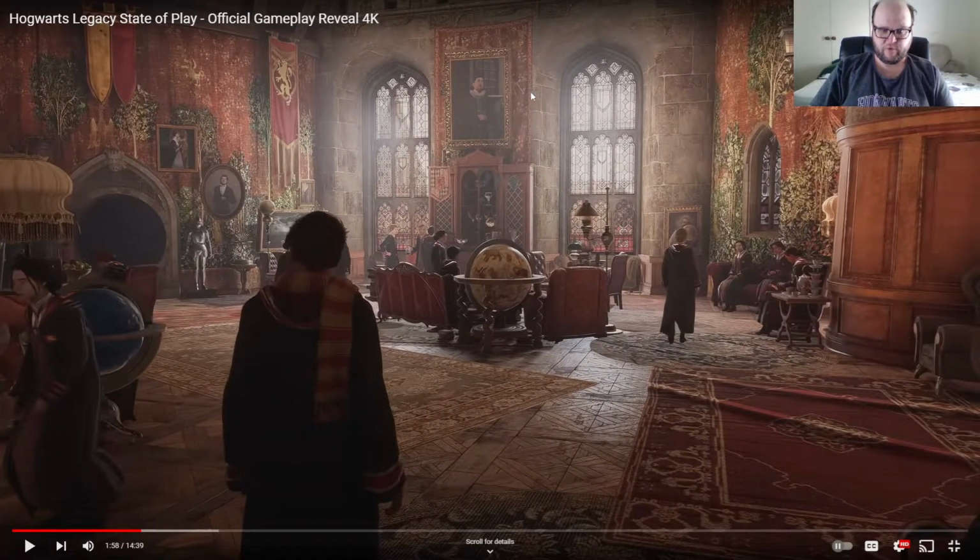Here we have the Gryffindor common room. No, we do not see that cabinet anywhere in the Harry Potter films and such. The suits of armor do move. The portraits do move. Can we have those house banners, please? I would love those house banners.